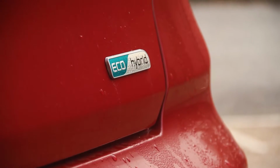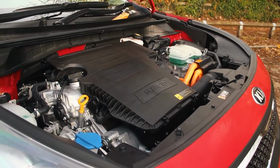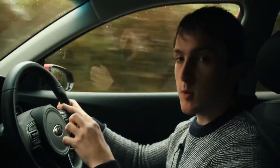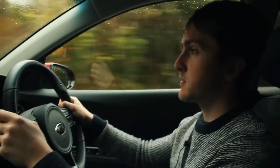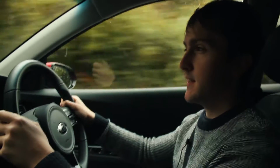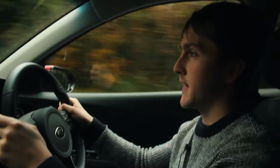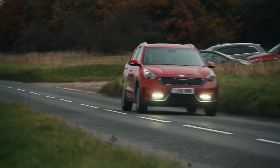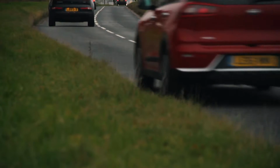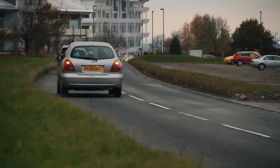It's got an electric motor, a lithium-ion battery pack and a 1.6 litre petrol engine. Total horsepower is 149 horsepower and 195 foot-pounds of torque. 0 to 60 is 11 seconds and the top speed is 101 miles an hour. Now 0 to 60 in 11 seconds isn't fast, but it's kind of what you'd expect from a family crossover like this.